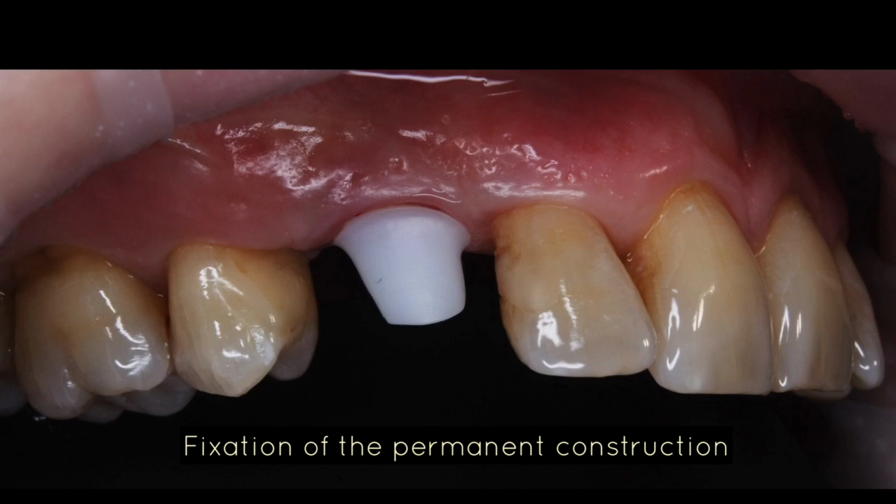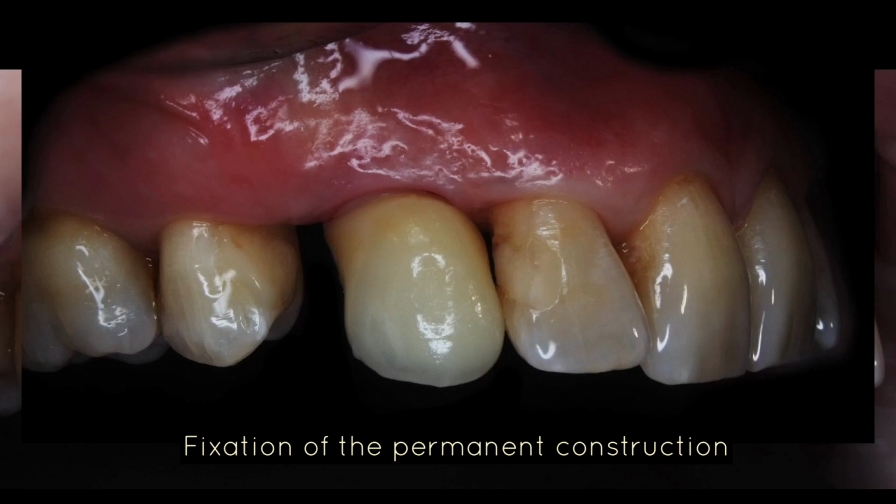Therefore, here our task is to reduce the load. But in this case, we still used a zirconium abutment, and a crown was made.